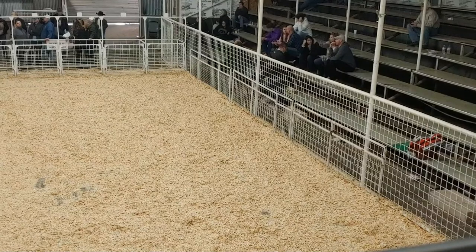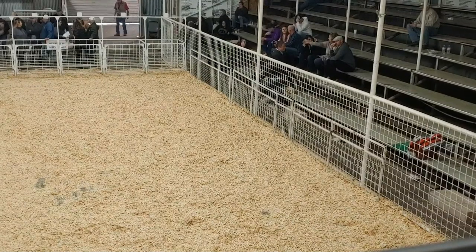Our open champion lamb was James Oliveris. Reserve was Jonathan Oliveris.